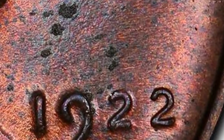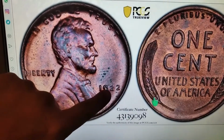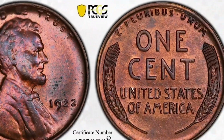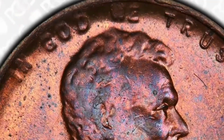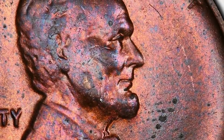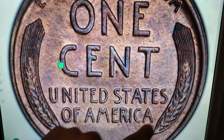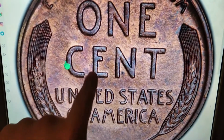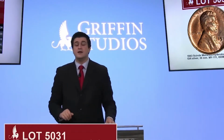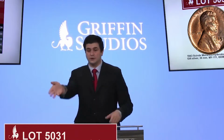The most desirable of three die pairs known for the 1922 No D cent, die pair 2 is missing the mint mark due to overzealous polishing of the obverse die. This was done at the mint to efface clash marks, the polishing inadvertently removing the mint mark and softening the detail of all other devices on the obverse. The reverse die is a fresh one, however, which explains the much sharper reverse definition that characterizes examples of this die pair. So this extraordinary Lincoln penny was sold for $31,200 in November 2021 at Stack's Bowers.